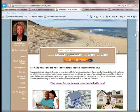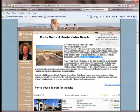Okay, so what we're going to do now is create these saved search pages or SEO pages. Let me describe the components of a saved search page. The top half of the page talks about a specific location that you might be showcasing, property search, or area that you want to display. For these purposes, I'm using a page that I created regarding Ponte Vedra Beach, Florida homes.